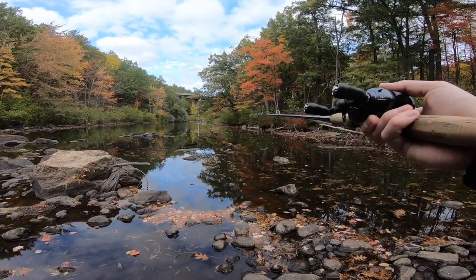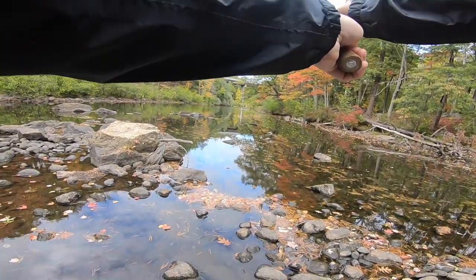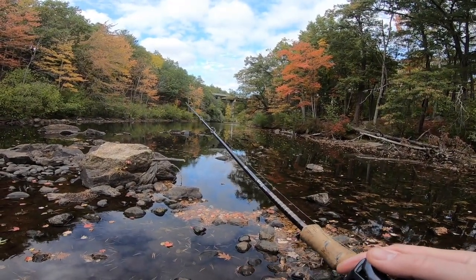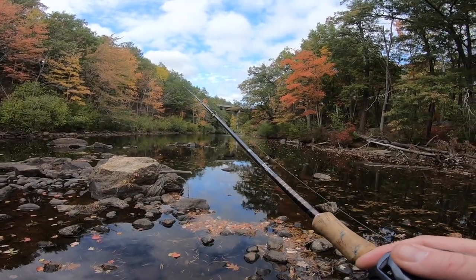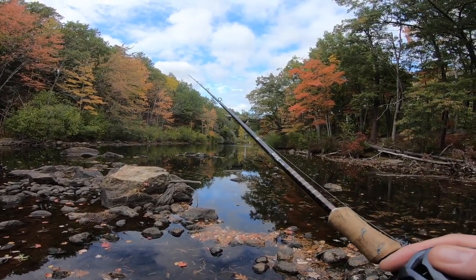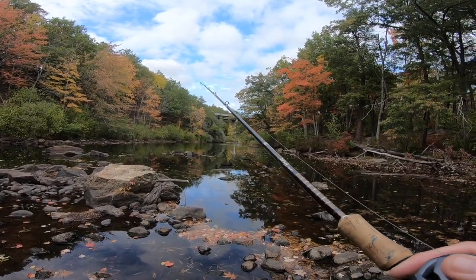Try down here. This is all like kind of a little cove. Let's see. Might be something in here. This looks like it would hold smallmouth. Nice cold water running right after a dam.